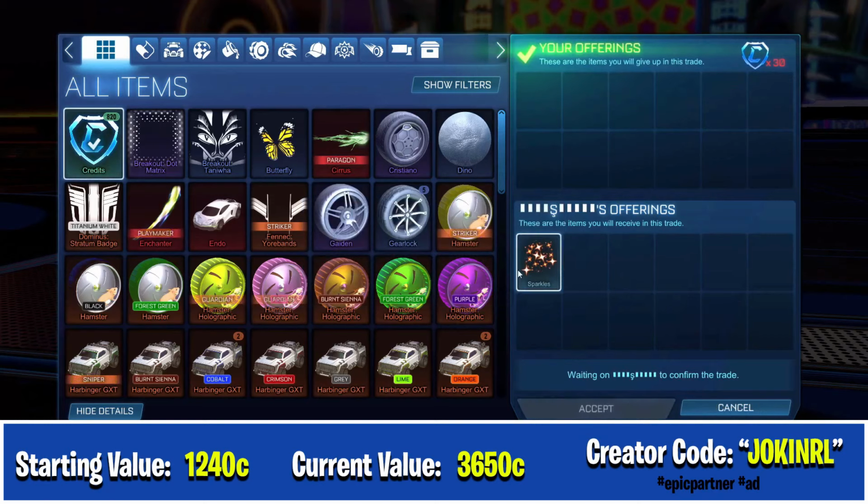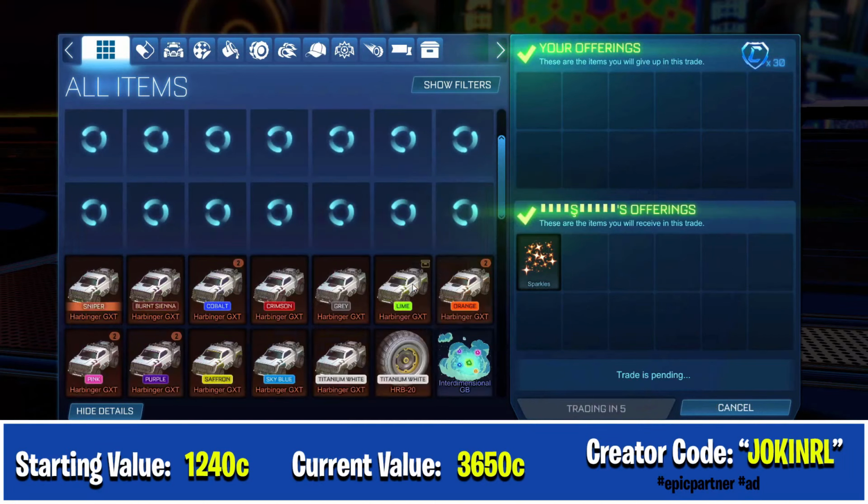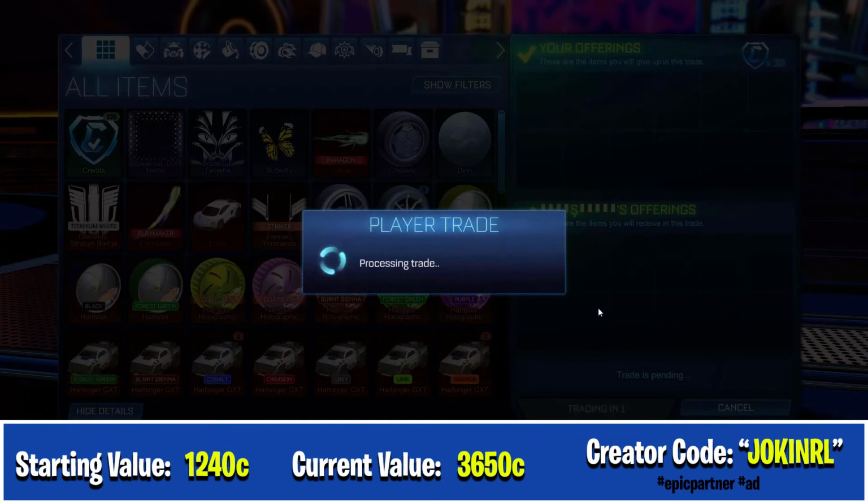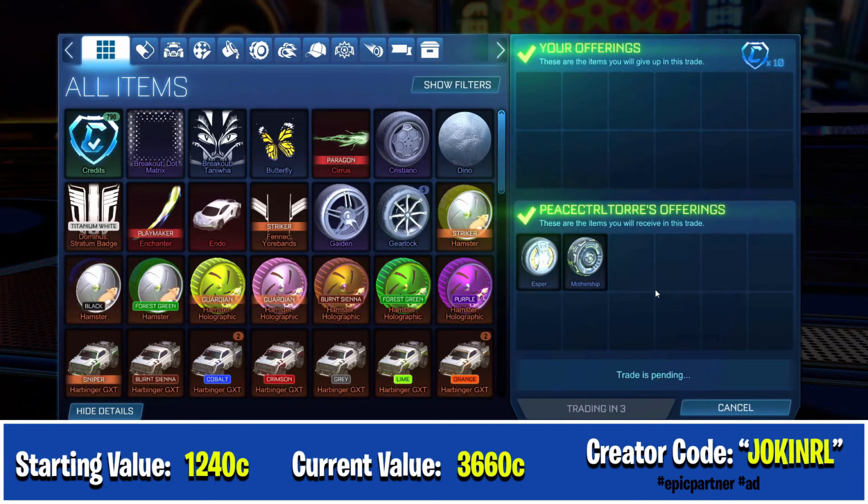And here we bought ourselves a third Sparkles boost for 30 credits, and despite the fact that they have previously sold off for 200 credits, I'm getting increasingly hesitant because they're starting to rack up in my inventory. And here's just a quick trade where I got myself 2 non-crate barriers for 10 credits.